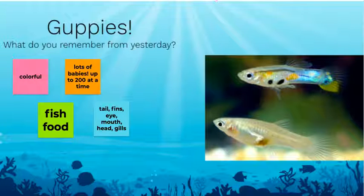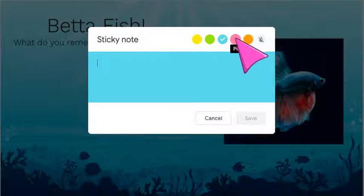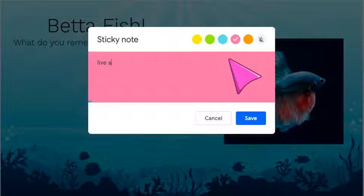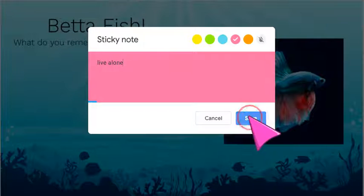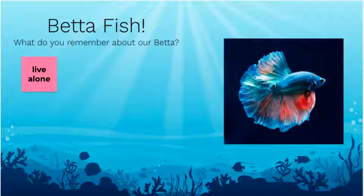We're going to change gears just a tiny bit. And we're going to think back to Monday when we learned about our new pet betta fish. What do you remember about our pet betta fish? I remember that betta fish like to live alone. They're not very friendly to other fish, so they like to be all by themselves. What else do you remember about betta fish?